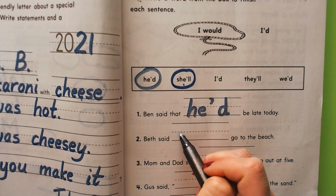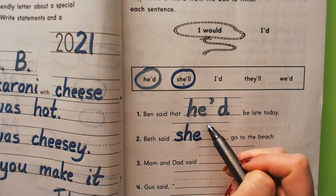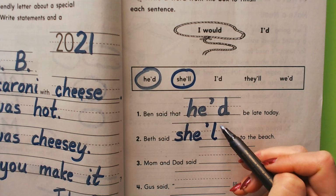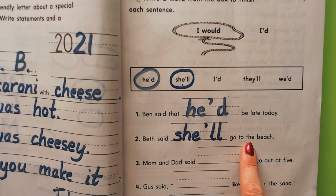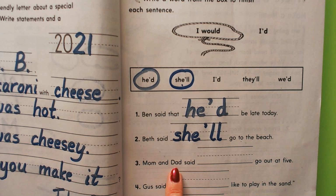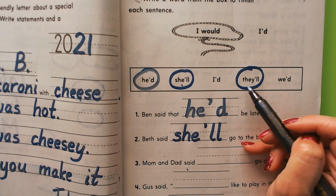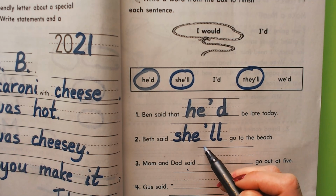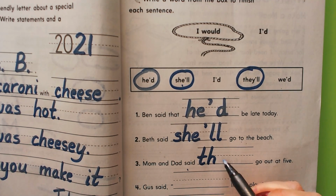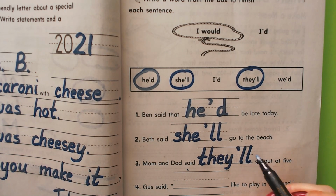But we're going to make the contraction. She, and then there's an apostrophe with no letter underneath it. She'll. Beth said she'll go to the beach. Mom and Dad said they'll go out at 5. Mom and Dad said they will go out at 5. So let's write the contraction of they will, which is they'll. They, apostrophe, L-L.